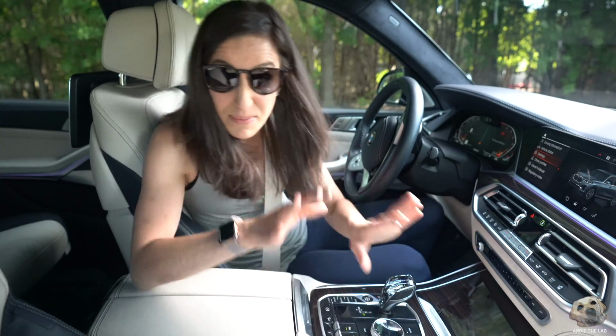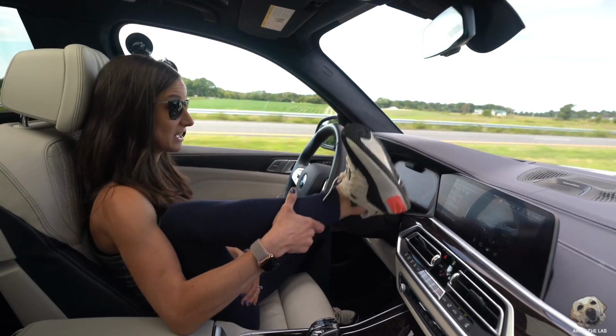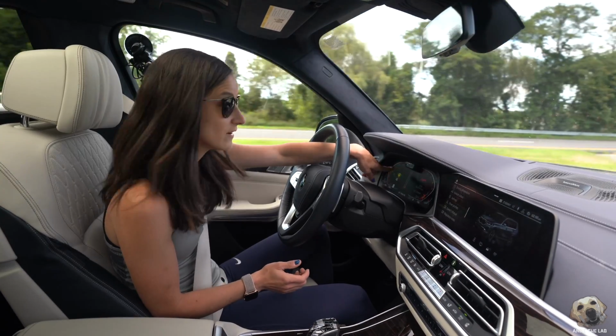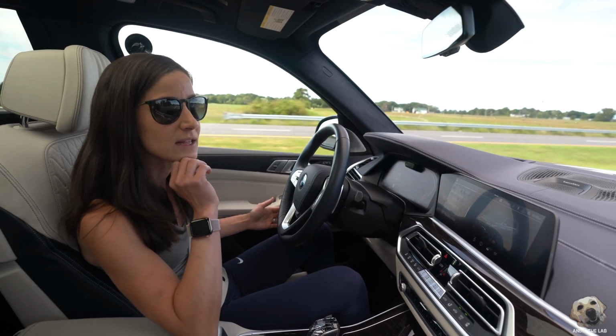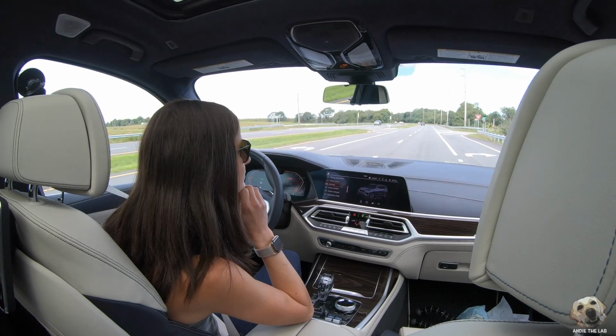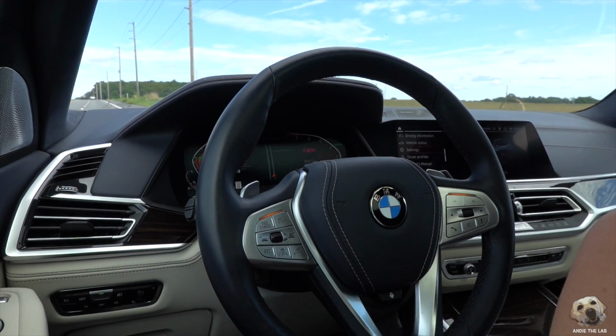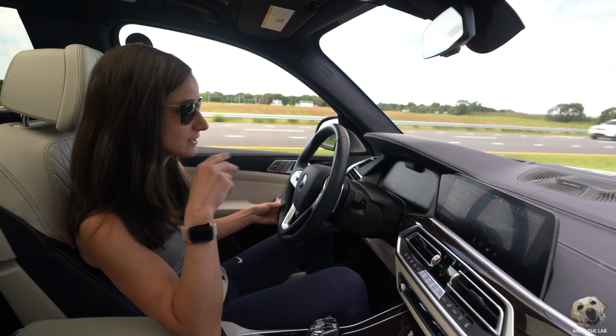So when you're in stop and go, that bumper-to-bumper traffic, it will just take over for you. No foot on the gas. There's a bar right here in the gauge cluster that detects if you're distracted. Let's see what happens when I look this way. It's just telling me to tap the wheel. It's not detecting that my eyes aren't looking.